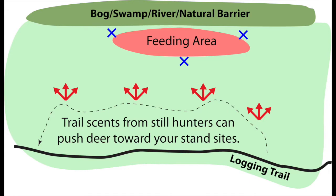So you're doing kind of the same thing, but getting around behind there and taking advantage of other hunters. And if you think that's not fair, well, I wouldn't worry about that. Being a really good hunter is what it is.